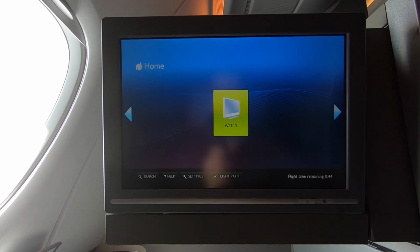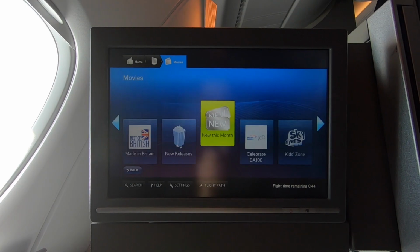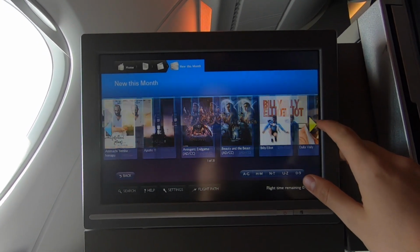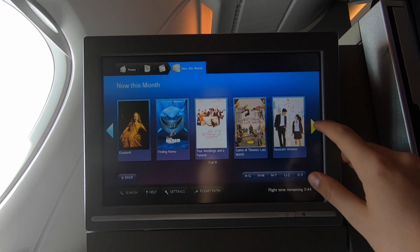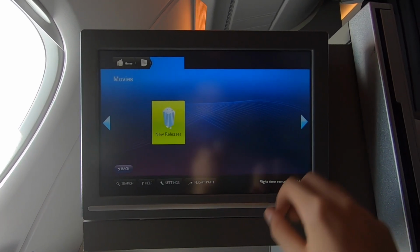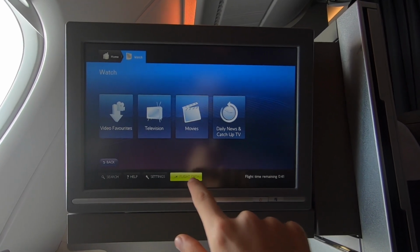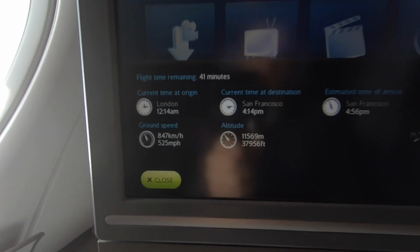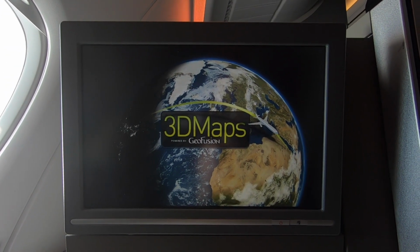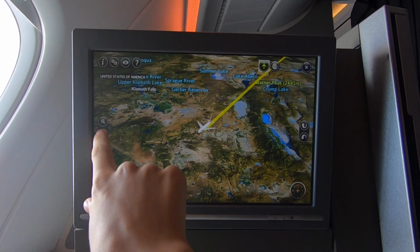Here's a look at the in-flight entertainment, which featured a great selection of movies and TV shows. The display was a bit unresponsive at times, but the content itself was quite substantial. The 3D map was also fun to look at from time to time and gave a good view of our progress throughout the flight.